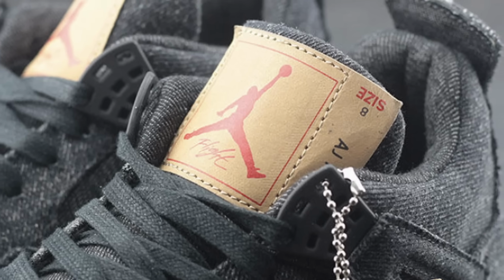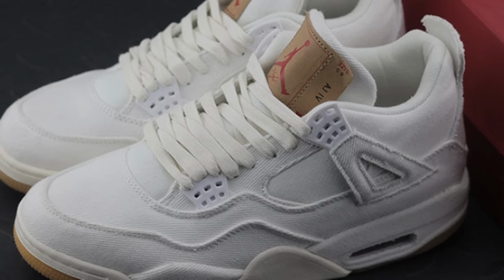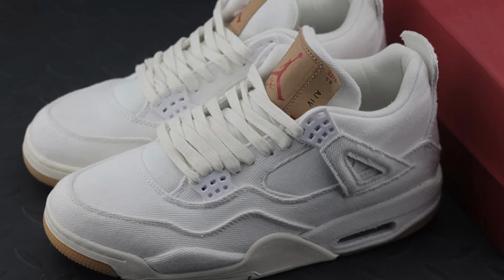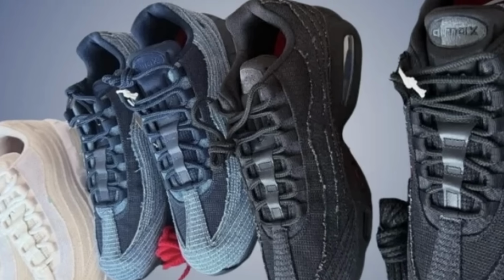First of all, let's talk about the release. This release has been getting a lot of hype since it was initially announced some time back. It's the first collaboration between Nike and Levi's, I think, since we had the Air Jordan 4 collaboration back in like 2017, which if you were tapped into the sneaker game around that time, you'll remember that release was pretty hype.